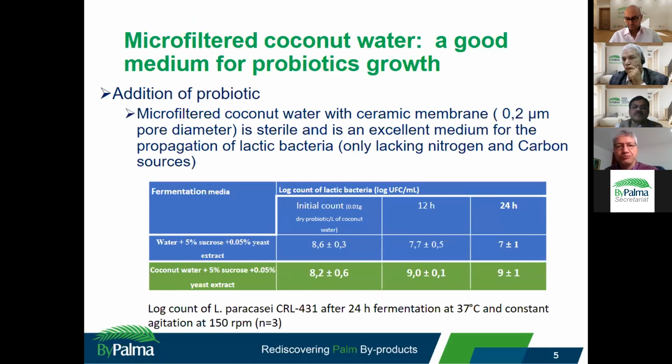So we first see if this medium is interesting. And as you can see in the table above, when you compare, for example, the same medium with sucrose and yeast extract. Sucrose is for adding a carbon source to the probiotic, and yeast extract is to add a nitrogen source. And if you compare coconut water to water, you see that the lactic acid bacteria is not increasing when you have only water, but if you have coconut water, you see that it's increasing, by one log, which is very interesting for using it as an inoculum, for example.